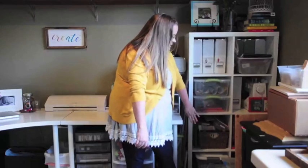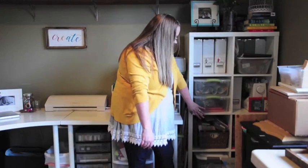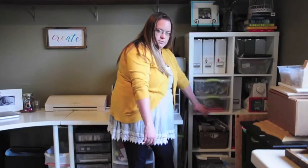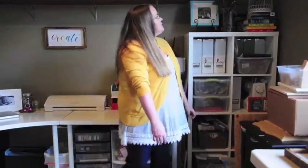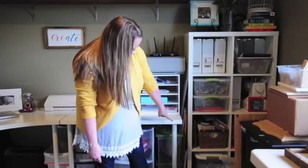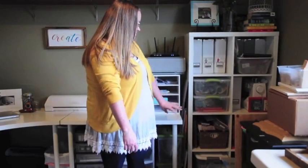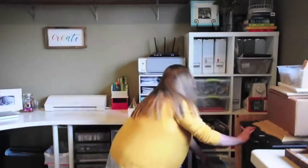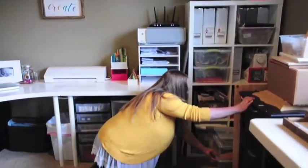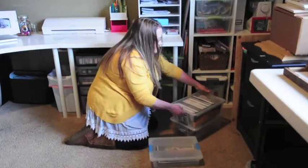Down here I've got the kids' coloring box with their preschool books and their workbooks and things like that. Another bucket of coloring books for the kids, and then more coloring books. So this is just more office supplies and work supplies. I've got these buckets down here that are all projects that I'm working on.